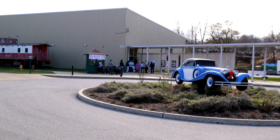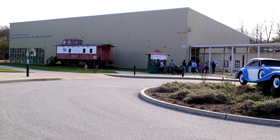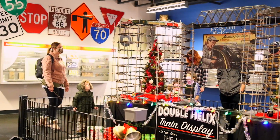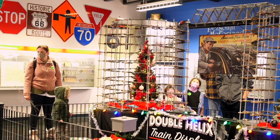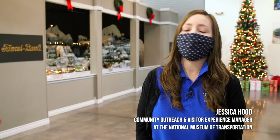We are super excited to kick off the holiday season at the National Museum of Transportation this year. It's been a strange year, but a lot of the tradition and the things that we've always done is still the same with a little change. So the Famous-Barr display is set up in our Orthwein Center. That's where it often is.